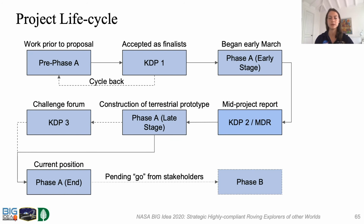We intend to continue into mid-March under Phase A in response to the forum and paper review, acting as a formal mission definition review and secondary KDP. Pending a go indication from key stakeholders, our team intends to pursue Phase B financial support in early spring 2021.